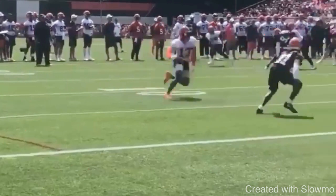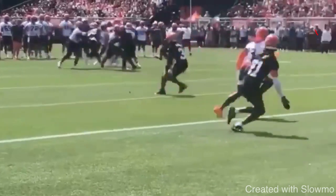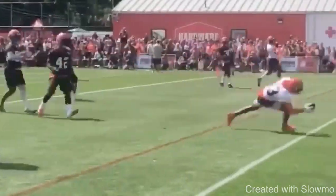So Odell, what he decides to do against this zone coverage look is work this rocker step, and you can move that DB off the platform because you're threatening him to where his leverage is, that can widen the space, and that just opens up more of a gap for this quarterback to hit you. So make sure, fellas, that anytime you guys are attacking zone coverage, this is the first tip, that you attack that blind spot, you attack the DB's outside shade to widen him to the outside so it opens up more space and more of a window for that quarterback to hit you before that safety comes over the top and makes a play. That's a textbook route here by Odell Beckham against zone coverage. Great job closing the distance, stepping on his toes, threatening the blind spot, and widening that DB.